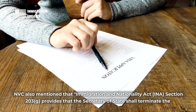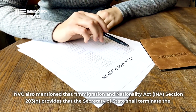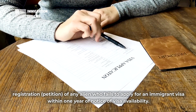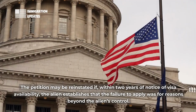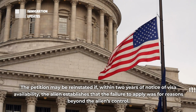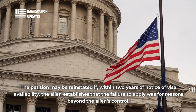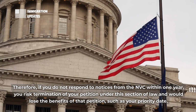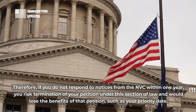NVC also mentioned that Immigration and Nationality Act, INA, Section 203(g), provides that the Secretary of State shall terminate the registration, petition, of any alien who fails to apply for an immigrant visa within 1 year of notice of visa availability. The petition may be reinstated if, within 2 years of notice of visa availability, the alien establishes that the failure to apply was for reasons beyond the alien's control. Therefore, if you do not respond to notices from the NVC within 1 year, you risk termination of your petition under this section of law and would lose the benefits of that petition, such as your priority date.